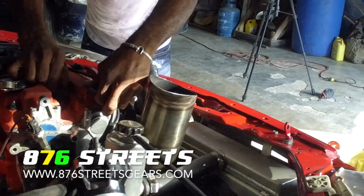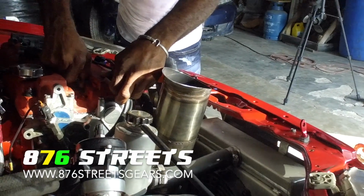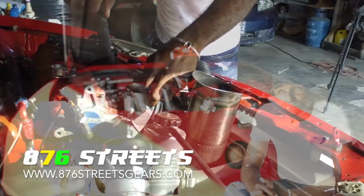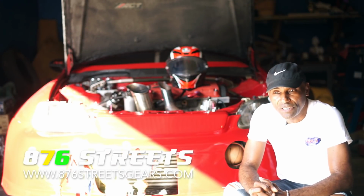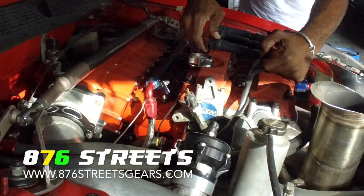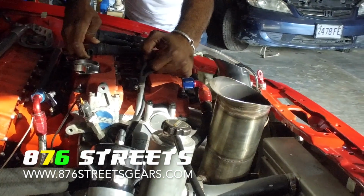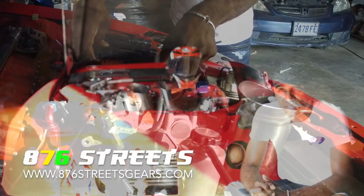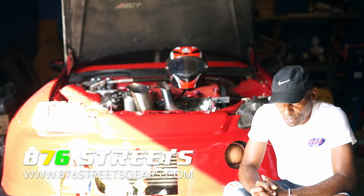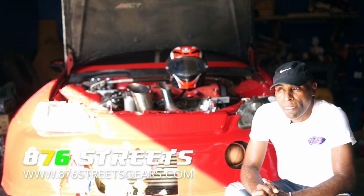So everything on this car is a Honda part, apart from the transmission, which, as I say, is a G-Force transmission, originally built for a front-wheel drive setup. Injectors are some FIC 1650s. And of course, we're running E85 because those injectors are full stainless.